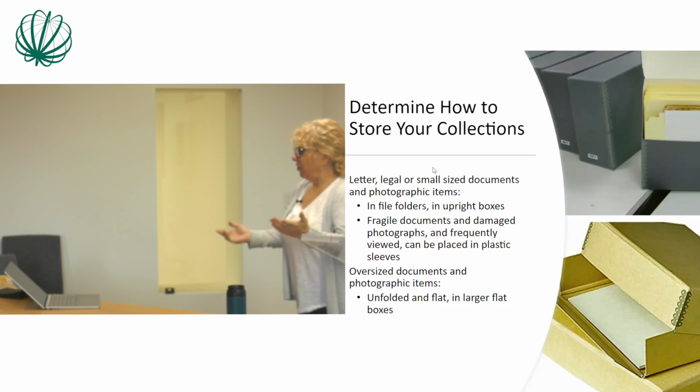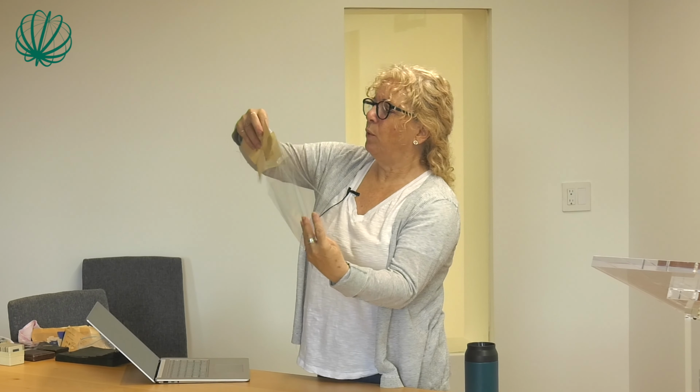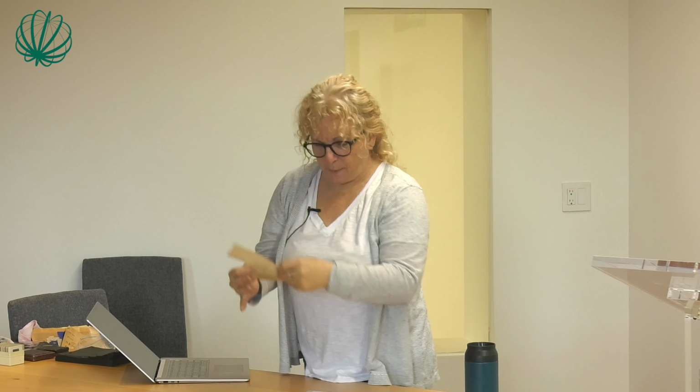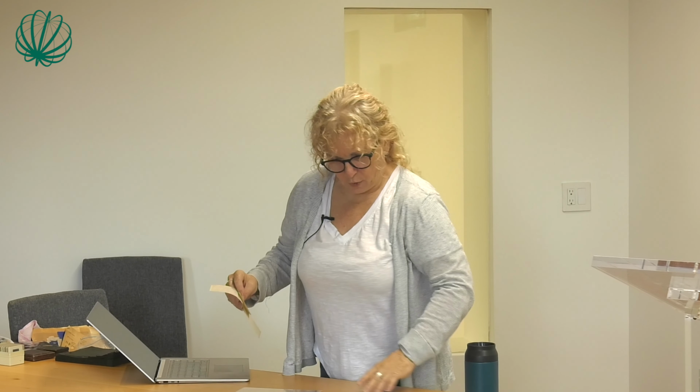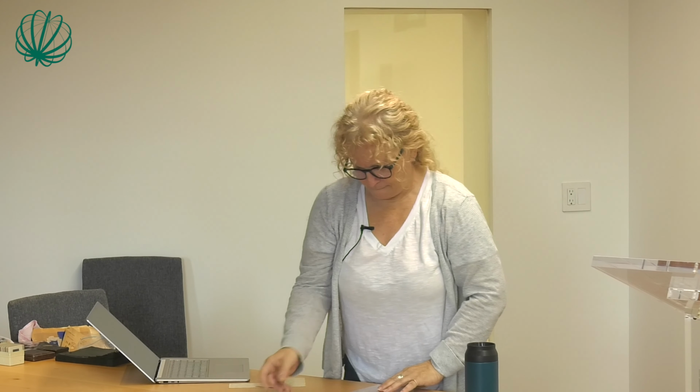If you have a fragile document, you can put it into a sleeve, okay? A plastic sleeve like this. So here's a fragile document because it's in pieces. Okay? And I can, this is not great, but if I put it in the sleeve, or I can get this sleeve, it's welded on 3 sides. Oh, not my favorite, hard to get in and out.